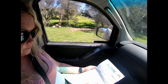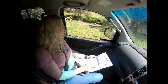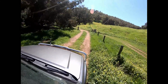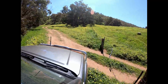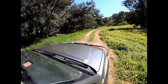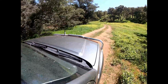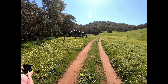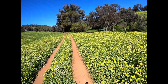Connection lost with Gibbo. Cattle Gully. It's another campsite here. We're just going to go up and turn around and come back. For a bit of a walk, a bit of a different angle there. Long road to nowhere. Show you the creek.